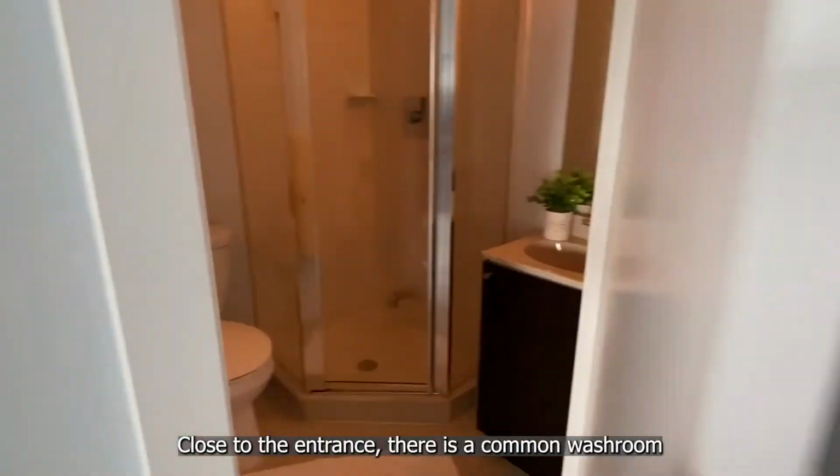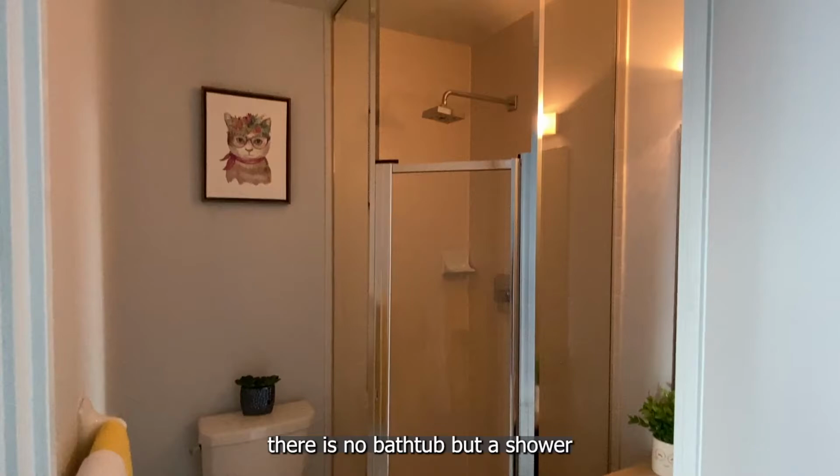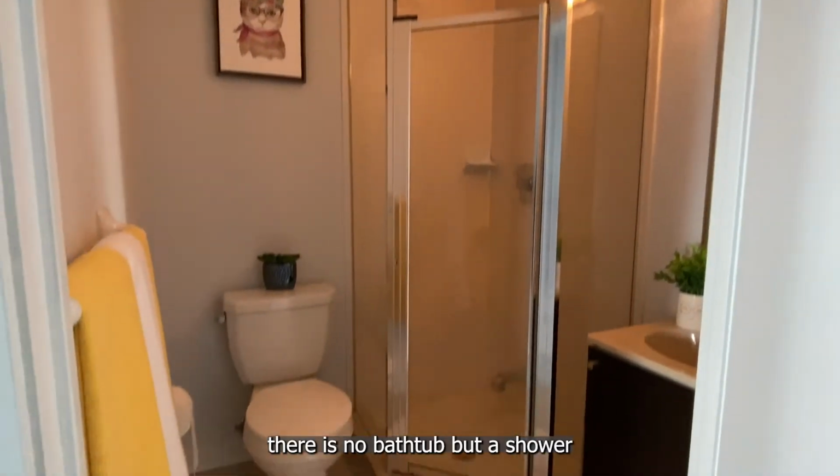Close to the entrance, there is a common washroom. There is no bathtub, but a shower.